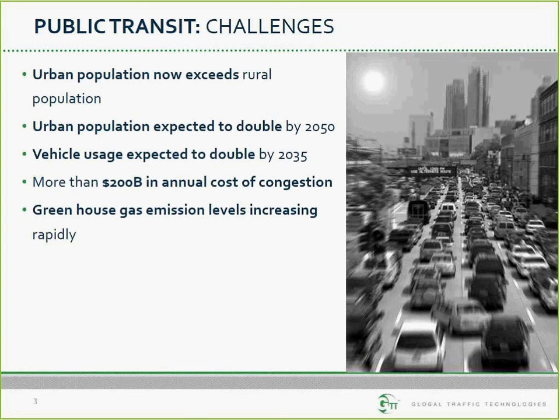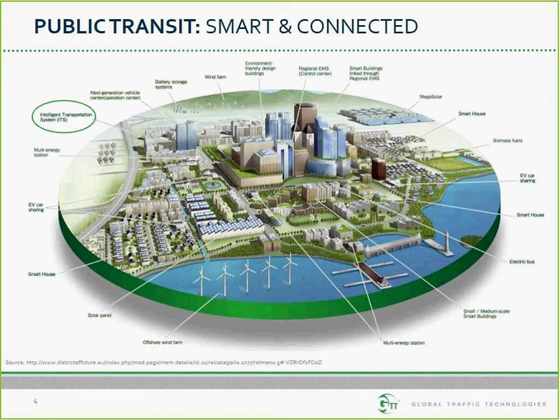This also leads us to the concept of the smart city, or the latest buzz around smart city and what that means. If you look across the city, a smart city can mean a lot of different things: not just improved transportation systems, but also improved energy systems, houses, the way we move, and the connectedness of things. But for the sake of this presentation, rather than trying to solve all of those in 30 minutes, we're going to focus our efforts on what GTT is really good at, and that's the intelligent transportation space, and specifically public transit.